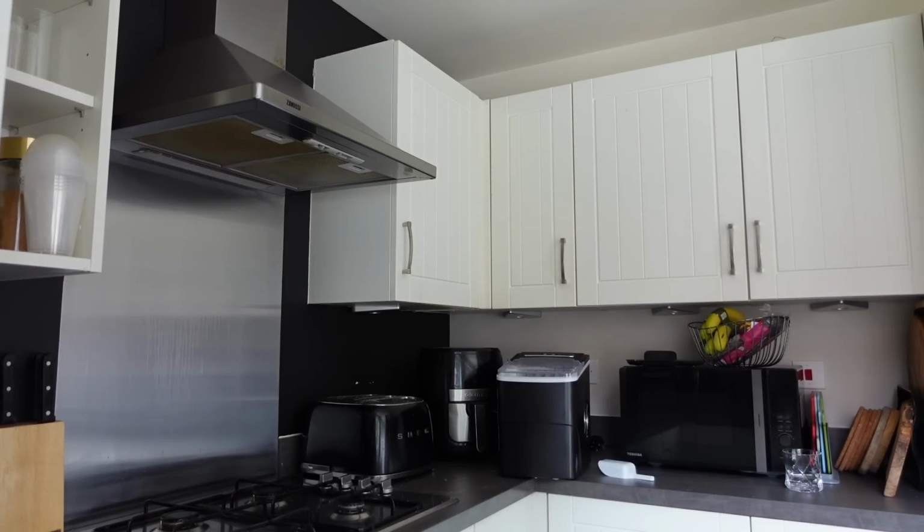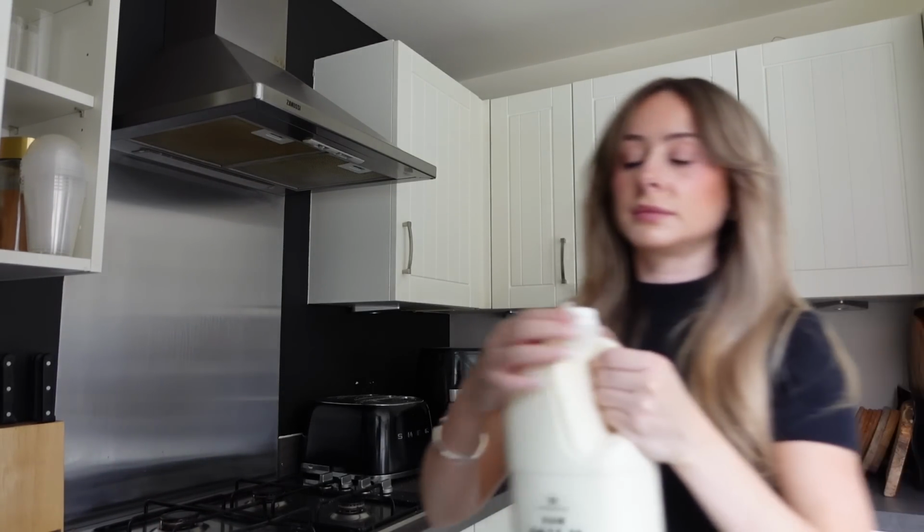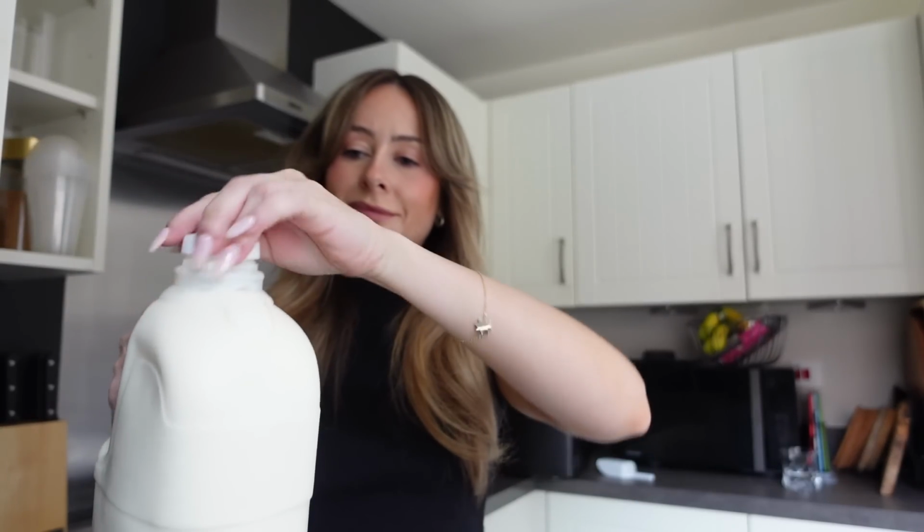I'm just going to mix. Don't think you're meant to use metal with matcha. I think apparently it alters the taste of it, I've heard, which is why people use the wooden whisks to whisk it up with. I'm just going to make a little shot. I'm excited to try this. I feel like it's just going to taste like normal milk, but we'll give it a go.